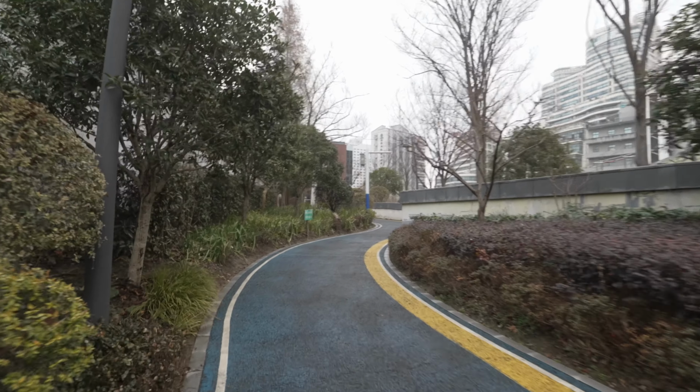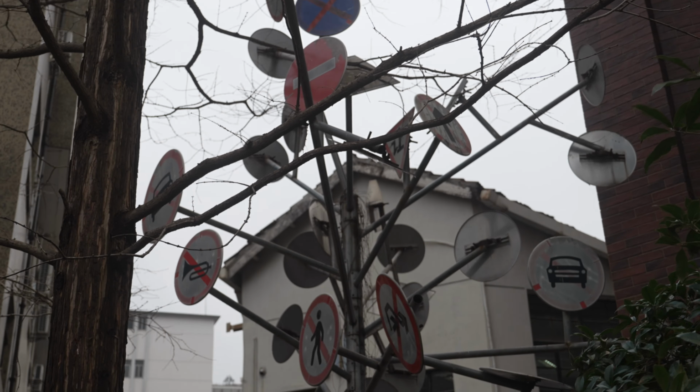So it's hard to tell exactly where this place is. However, I know that it is on the Suzhou Creek. So I'm at the water now. Realistically, to find it, all I need to do is keep walking down the side of the river and it will pop up in the distance at some point. I think I'm getting closer.